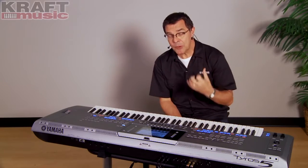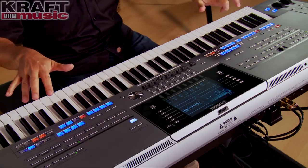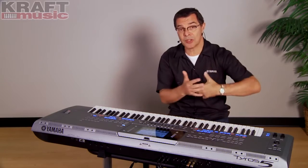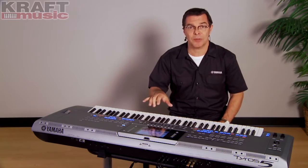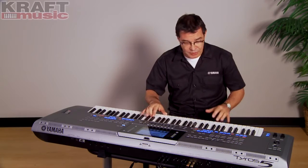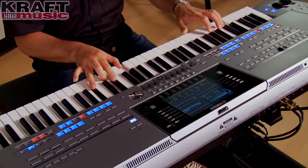Now, if you are not so used to playing with styles, meaning chords in the left hand, melody in the right hand, we've got a great option for you. Because it's also possible to trigger the chords to control the style with the right hand. So you just tell Tyros5, listen to my right hand for the chord recognition. Which means that you can just, for example, play with your left hand the bass part. Let me give you an example.